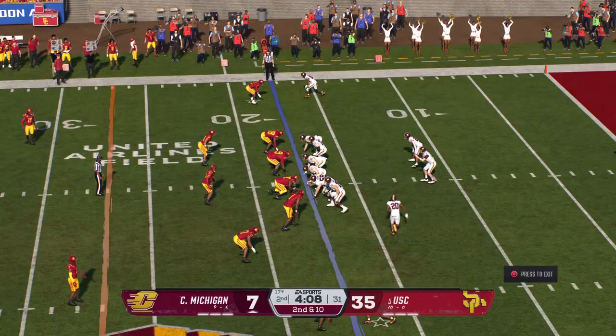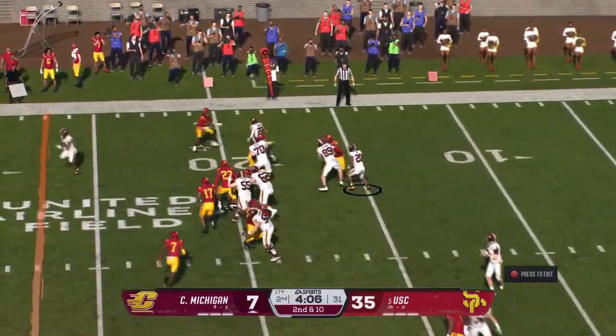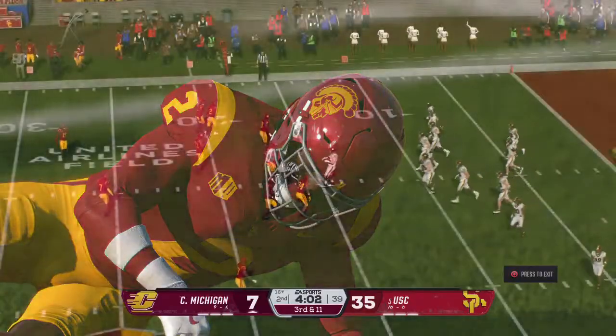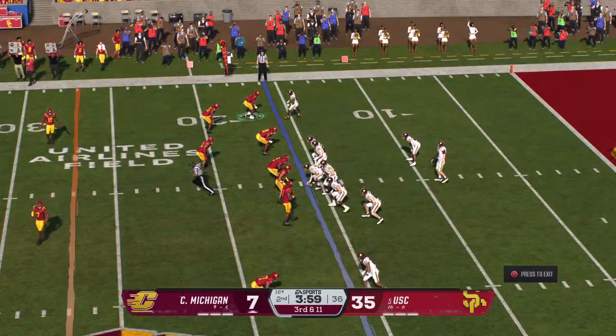Wide receiver comes in motion. Quarterback quick pass to the receiver. Hard running there. He is stopped behind the line of scrimmage. They'll lose yards on that one.